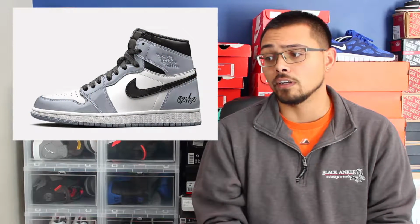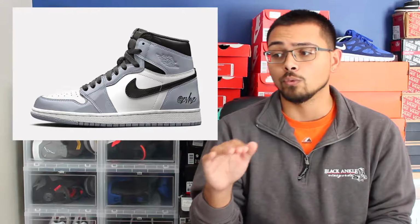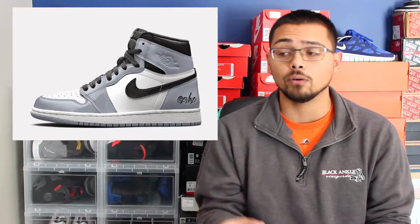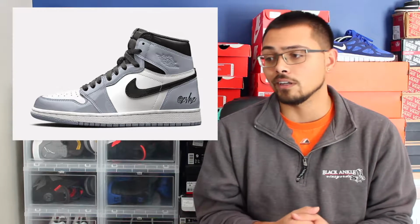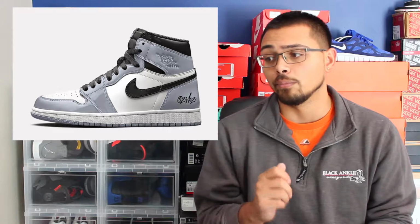So pretty much what this does is it's pretty much the same concept as the Chicago with the white panels on the side as well as the toe, and then gray throughout the other portions with black on the heel. But in this case, it will be an all-over patent leather shoe. Like I said, this will be a women's release. It does feature black laces from what I'm seeing, black Nike swoosh on the side, and then a black tongue.